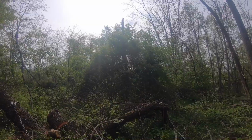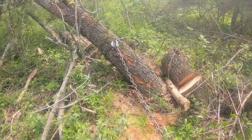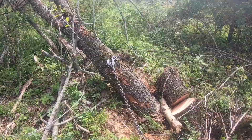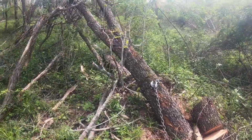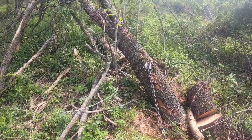Oh, it looks like it's digging into the ground, as you can see here. So I'm having a little trouble pulling it out. Probably if I turn around and not pull with the bucket, but pull with the hitch, I can probably get a little more power on it.